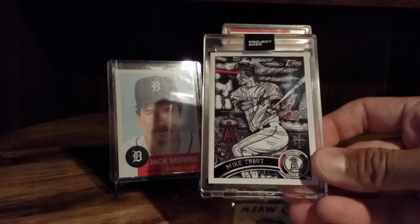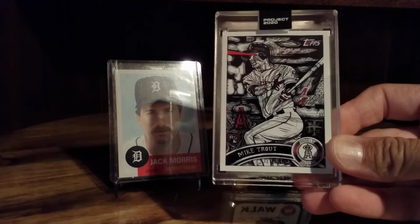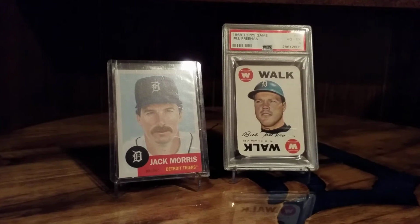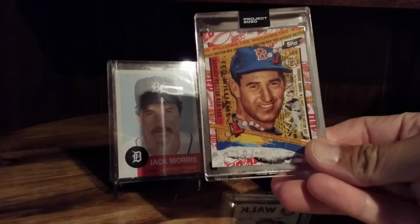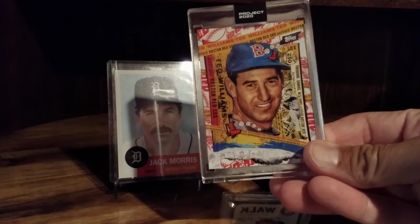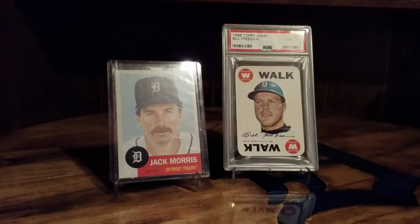And there's the Trout. Couldn't let this one pass up. Basically a reprint of his rookie, but nice card. These are actually, I think these are the last Project 2020s that I bought. I don't think I have any more coming in the mail. And when I bought that Trout, this one was along with it, and I figured, you know what, might as well have a Ted Williams too. Can't go wrong with Ted, so picked that up just for the heck of it. We'll see whether or not I keep it or not.